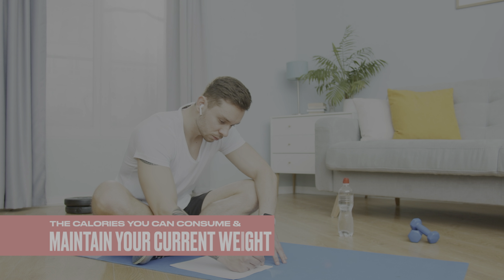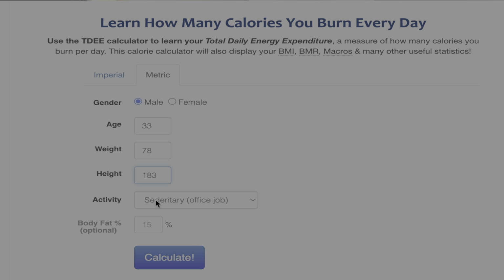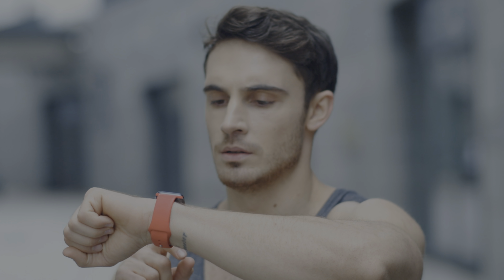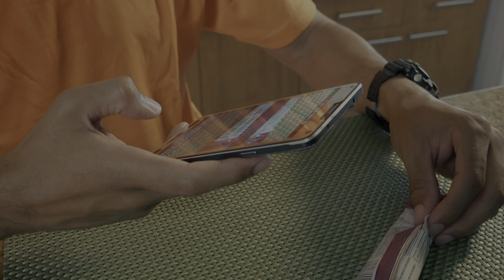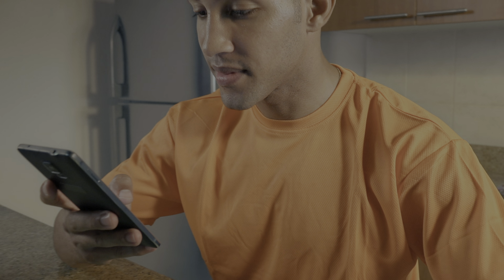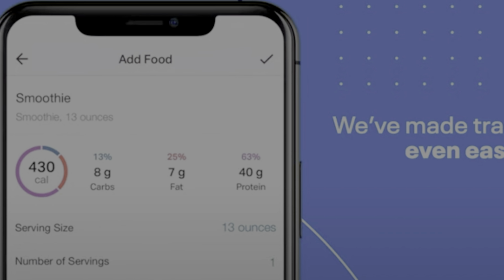To do this, first work out what your maintenance calories are. There are a number of online tools that can help you with this, such as online calculators. If not, smartwatches are a fantastic tool that can also enable you to track your maintenance calories. The next thing to do is to track your calories consumed. I personally use MyFitnessPal and scan the food that I'm eating throughout the day and put in the portion size in order to track how many calories I'm consuming, in addition to the different macro split that I have across those.